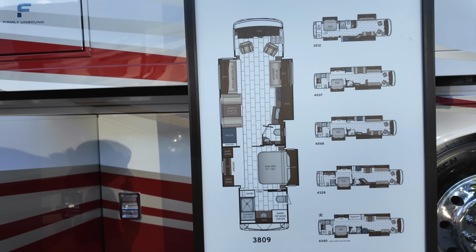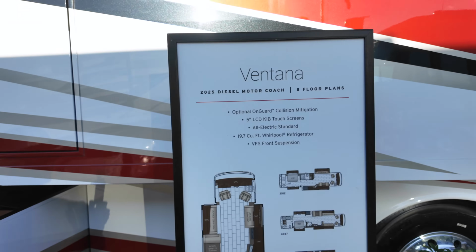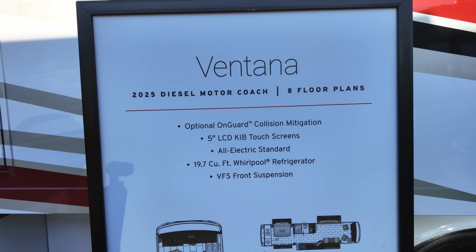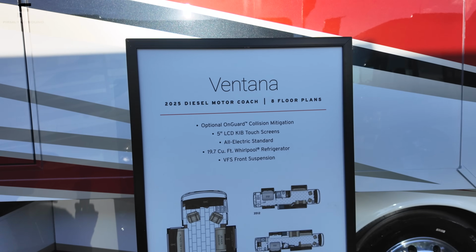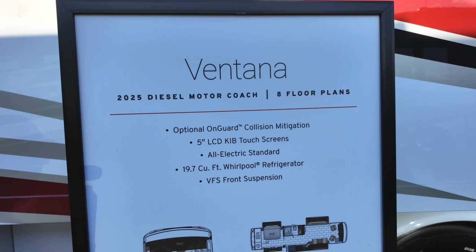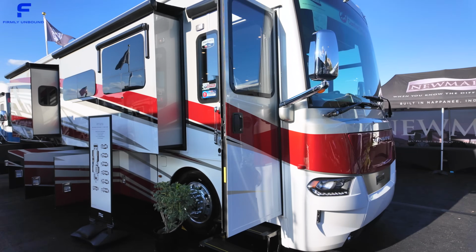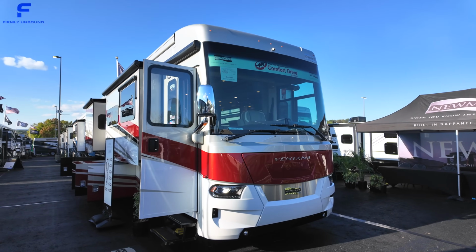Going to have opposing slides in the living area and a bedroom slide, so tons of floor space inside of here. And Ventana is going to be a diesel pusher motorhome from Newmar. It's kind of like one of their middle tier diesel pusher motorhomes, definitely a step up from their gas motorhomes. And then they also have luxury lines that would be a step up from this Ventana. And Ventana has so many custom options that it can be ordered with that really allow you to make a Ventana whatever it is that you want it to be, depending on how many features and amenities you want and how much you're willing to invest into a motorhome.